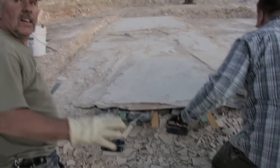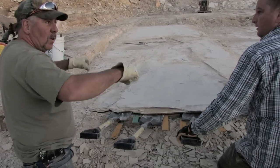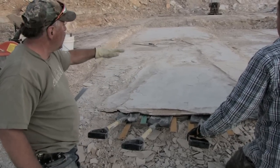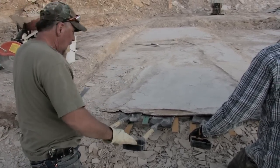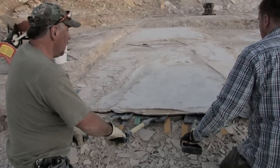Now the idea is to get these shovels at the same time, get them going, let air get under there. And you can watch it, each time you lift, you can watch it just go further and further. It's just getting a chance to get some air in there and let it dehydrate and let it come apart.